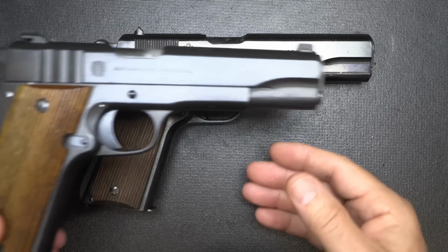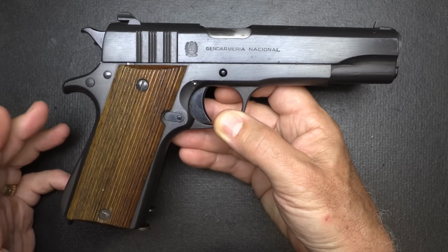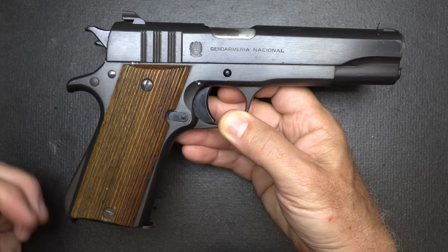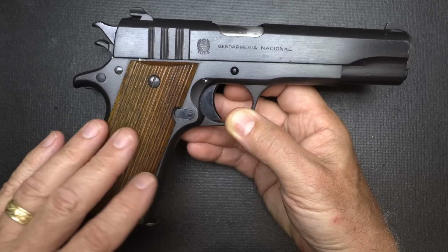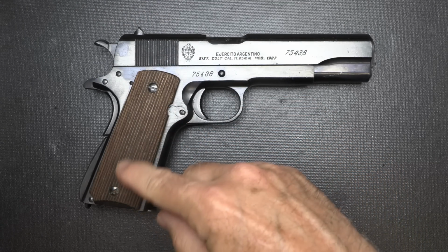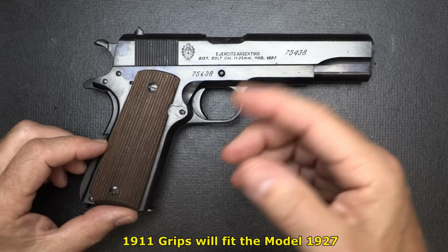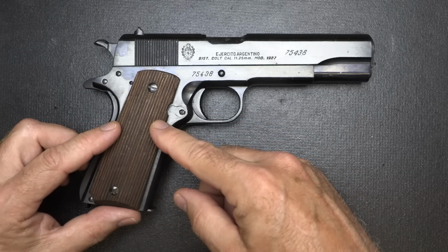Also, during that time, the Ballester Molina. Now, this is also made in Argentina. It is a 1911 design, but there are some things about it lacking a grip safety and a few things. The parts are not quite as interchangeable. You'll see these type grips with the grooves, and this is standard for the Ballester Molina, but I have never seen them on the Colt 1927, and the grips are not interchangeable. So I don't know if these were made in Argentina and they were part of the run, but typically these come with either a wood grip or they come with plastic grips.